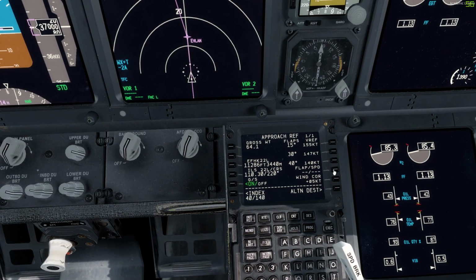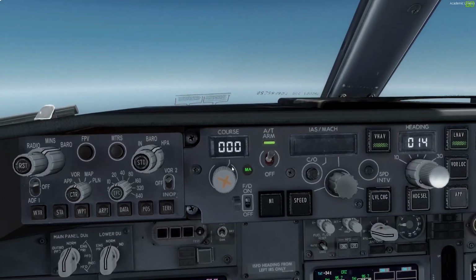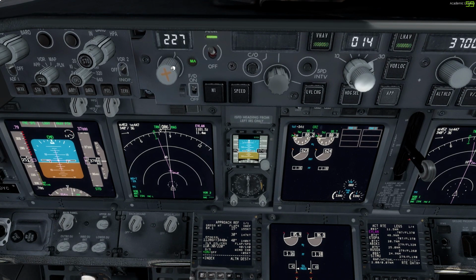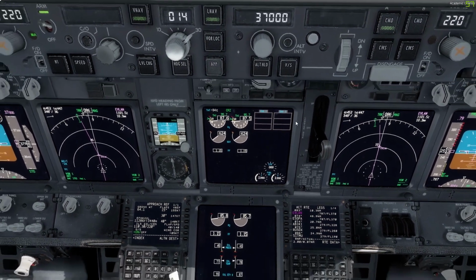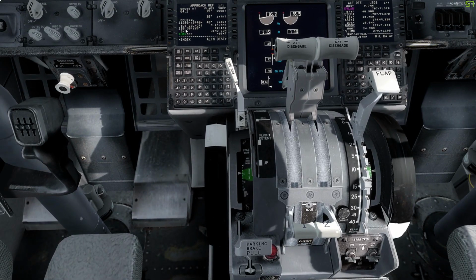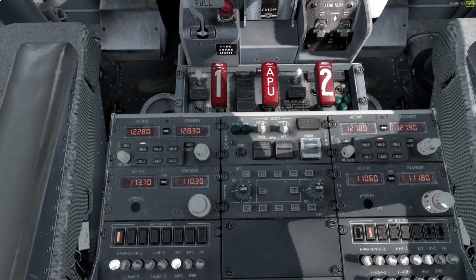We'll go into our init ref. We're taking a flaps 40 landing today. Our VREF is 140, so not too slow for the landing. Our course is 220, so if we come up to the MCP, we can select that now. A very loud mouse in the background scrolling to select the course. And we'll do it on the first officer's side as well for good measure, like so. Going to come down now to the communications panel, and set the ILS for 22 left, which is 110 decimal 3. So 110 decimal 3, and we'll set this on the first officer side as well, like so.